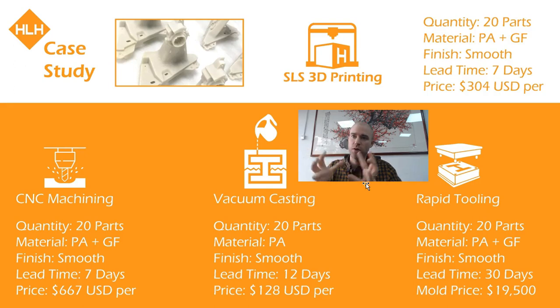with the time scale, the budget, and the requirements that they've got. So with something like this, which was part of a wing mirror assembly, we looked at the actual requirements, we looked at the desired characteristics of the part, we looked at how much money they had and how much time they had, and then we gave them a range of different options, but obviously we ensured that we were able to deliver.